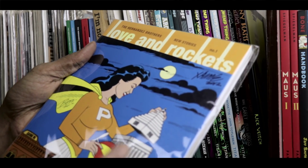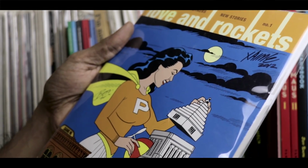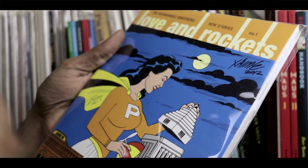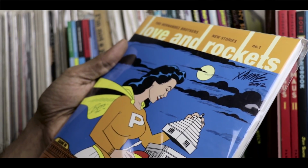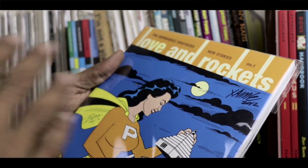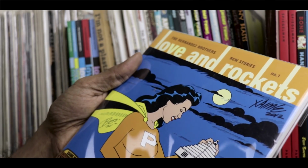Then I have some volumes of Love and Rockets new stories by the Hernandez brothers. I'm a big fan of Love and Rockets. Now, there are some stories and arcs that are not as accessible as others, at least for me, but what is good and what does work for me works so well that I'm really ready to follow Love and Rockets in any iteration as long as the brothers want to continue it.